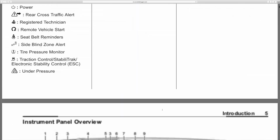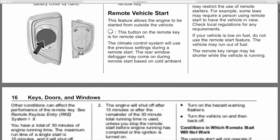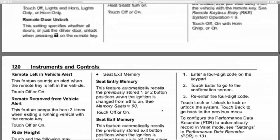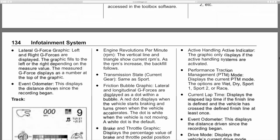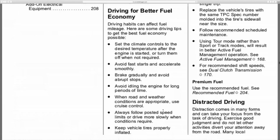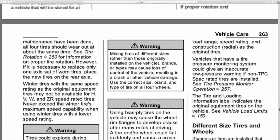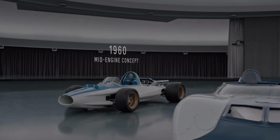Now let's go all the way through all the manuals, going up and down, and we're going through every page there is in the manuals. I'm going to teach you all about the C8 Mid Engine Corvette, all through this manual. 1,000, 2,000, 3,000, all for the rest of the manual, and that's it.